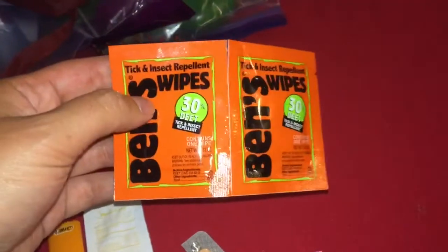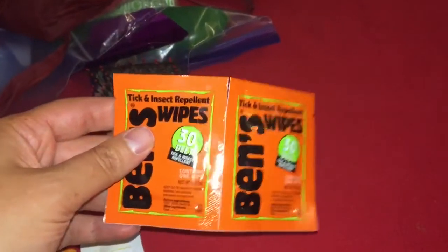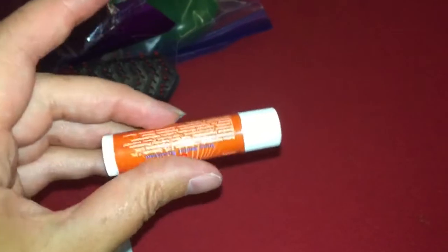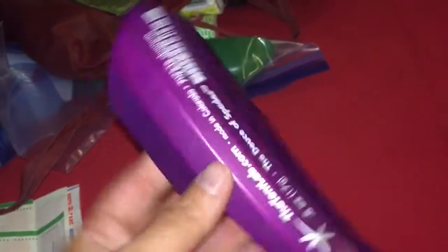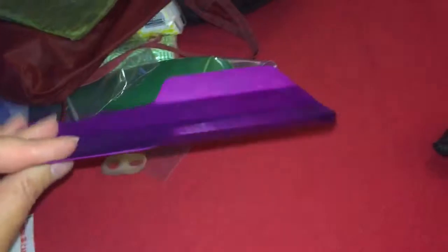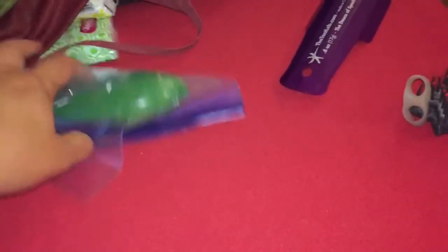Two insect wipes, because I hardly ever wear insect repellent. I'd prefer to cover up. Chapstick with SPF. Hairbrush. This is a Deuce of Spades trowel to dig the hole for poop. This is another toe separator that escaped the bag.